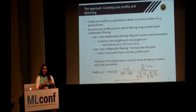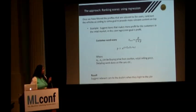user similarity. That is, if user profiles X and Y are similar, and Y is buying a different car, then we can suggest that to user X too. So that is the user collaborative filtering. I'm sorry, I'm running out of time.